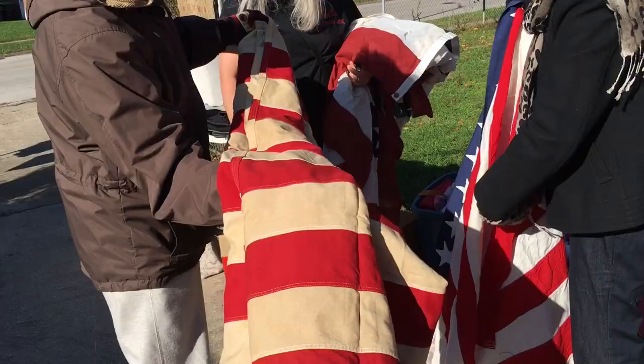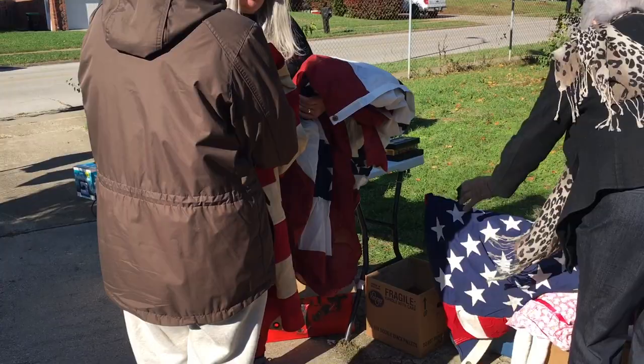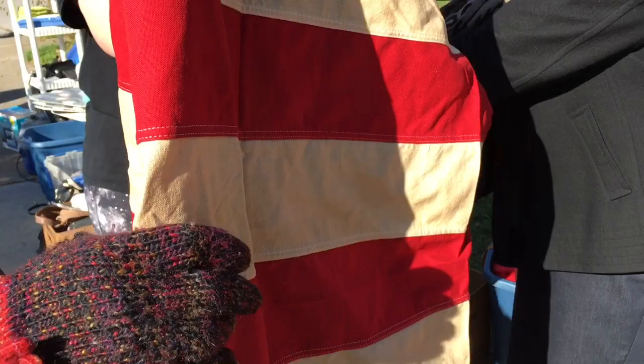Here, you hold this end and I'll get this. Hands on, I can't tell. My eyes aren't good yet. It's probably machine sewed, but I would think that it looks a little older than this one. It's older. Yeah. Because the stars on this one are embroidered. Yes, they're embroidered in on this one. Somebody put some time in on this. Yes, they did. 20 for everything.